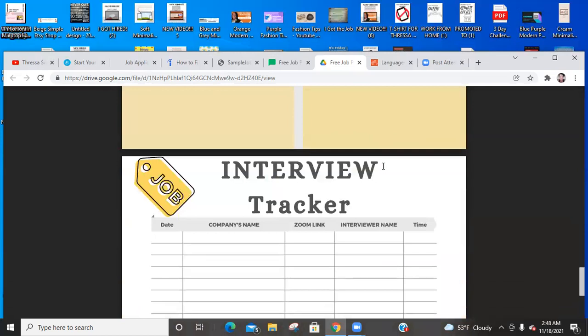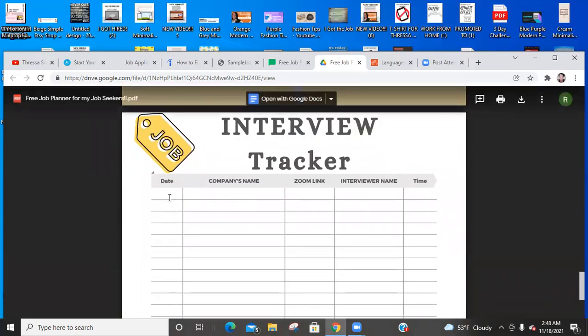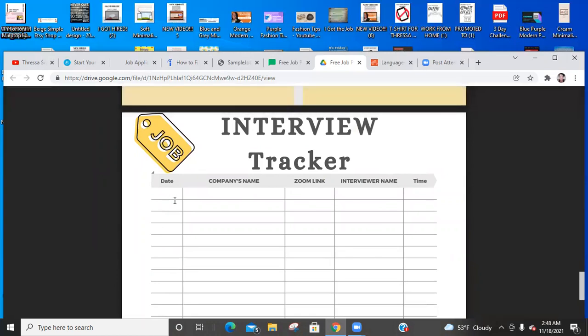So once your resume passes the applicant tracking system, then guess what? It's time for an interview. So this is an interview tracker. Basically, what you're going to do is put the date that you're going to have your interview, the company's name, and who you're interviewing with.